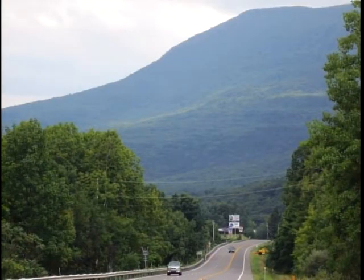So this was actually at the end of my trip. I endeavored to get a perspective from a lower elevation of those same mountains.